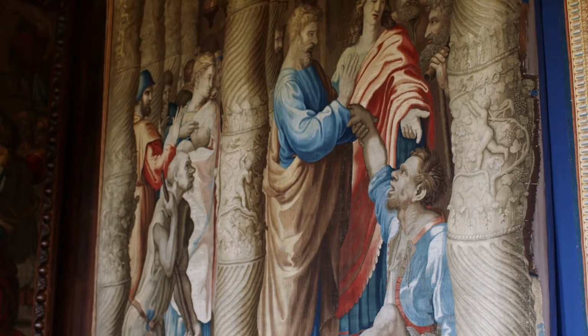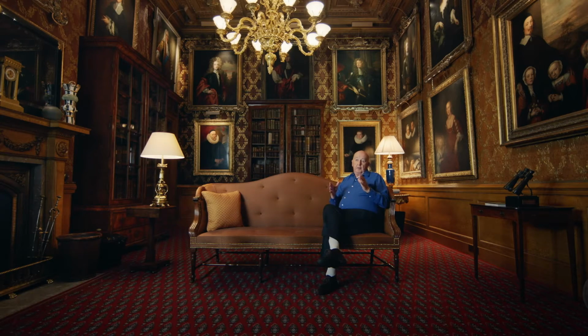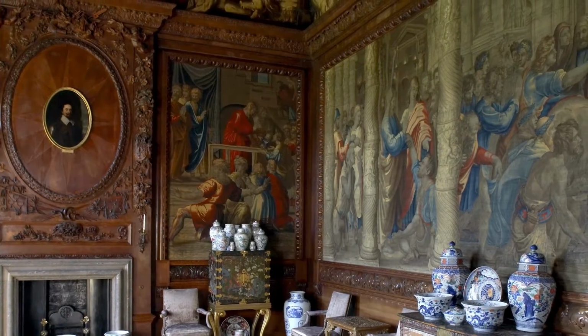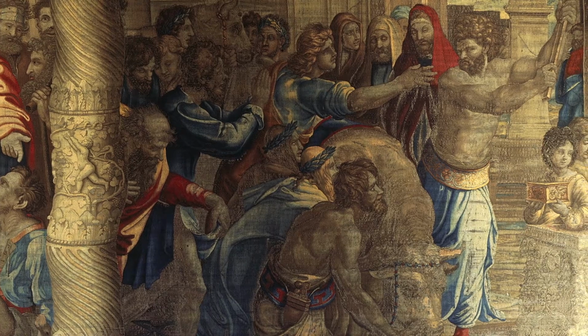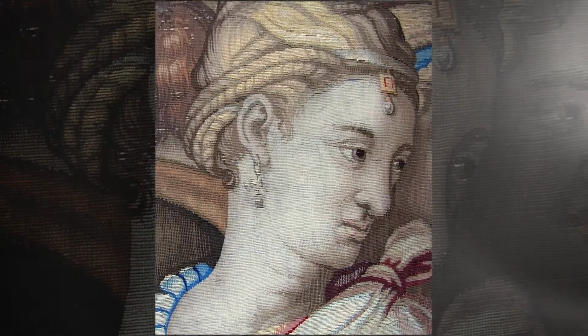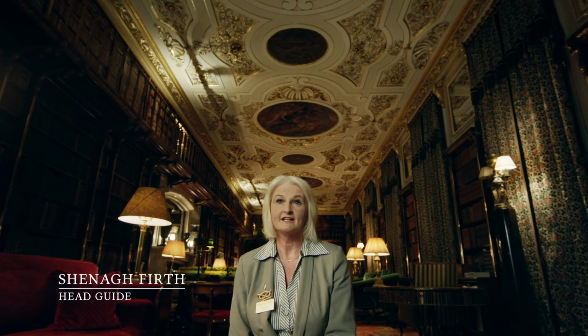The Mortlake Tapestries were put into frames by the Victorian Duke, the 6th Duke, and so it's been very difficult to look after them. They were in very poor condition. They were very, very dirty and they were sagging, so they've been sort of rescued. It's been a very long, very exciting project. They've needed doing for a long time.